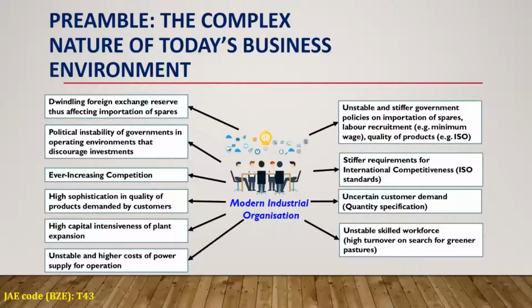The preamble to BZE is that today's business environment is a very complex one. For example, our businesses are very much influenced by political stability, business competitions, demand from customers, higher cost of operation, and even unstable skilled workforce. BZE students are exposed to some of these different factors and better understand how businesses function. As such, we see the importance of how different fields are interrelated. BZE hopes to train our future leaders who are skilled in business analytics and process optimization in this very disruptive economy.